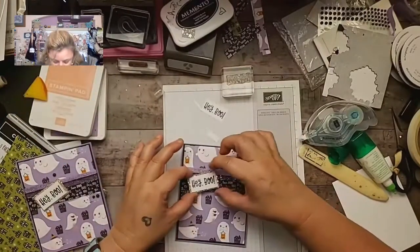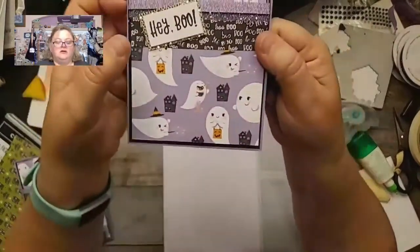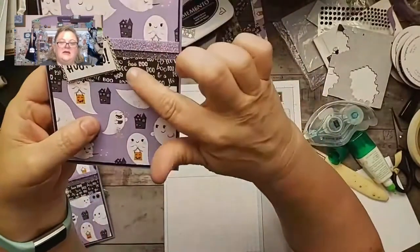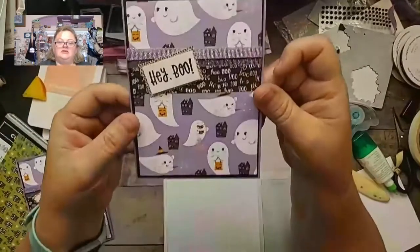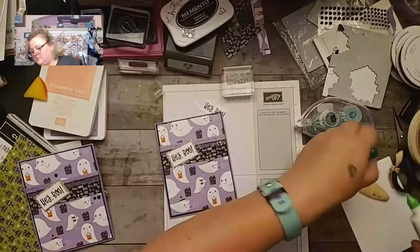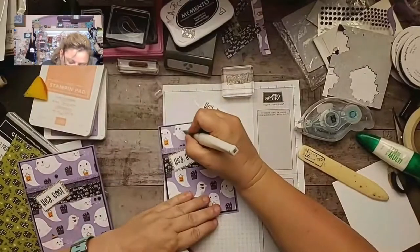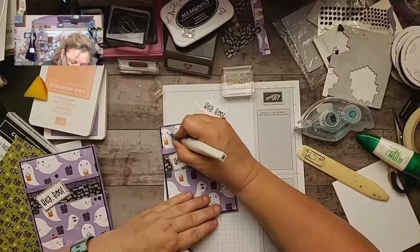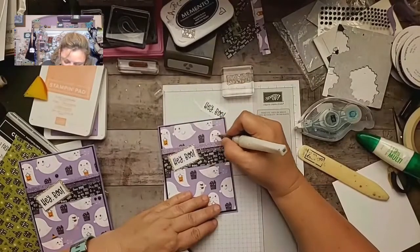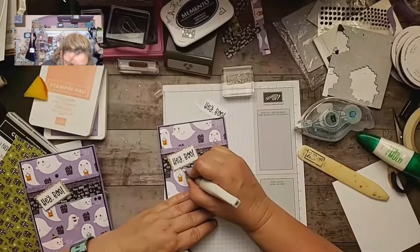I'm just going to put that on there so it goes over both the ribbons and the designer series paper. And it adds just a little bit of sparkle, which is pretty awesome. To add more sparkle, I'm going to use my Wink of Stella. I love Wink of Stella. I'm going to add a little bit to the ghost's cheeks on the DSP. You can of course do this before you put it down, but I always end up doing it afterwards. So cute.